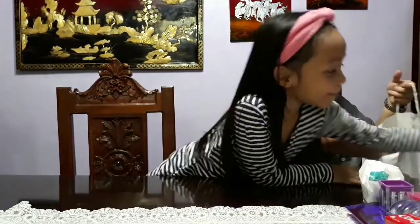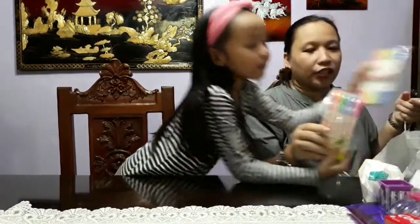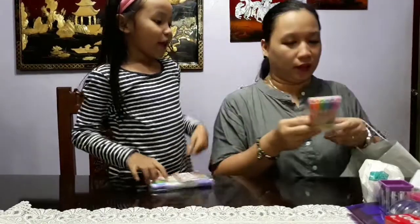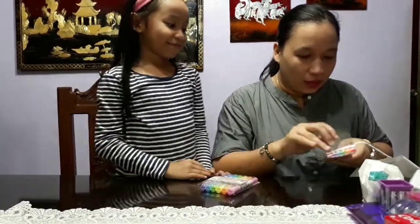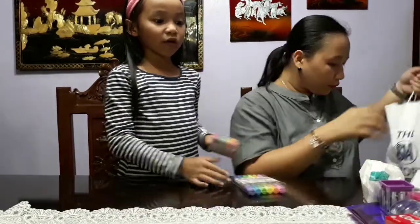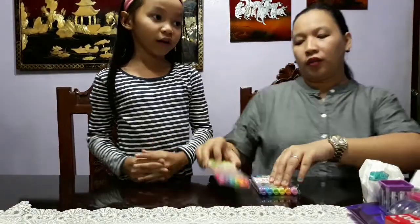Wait, we forgot to show them all. All right. So we also bought highlighters and markers. This one is mommy's highlighter. I like that one, kasi during examinations, also sometimes you need to highlight them para maalayan natin ano yung kailangan.